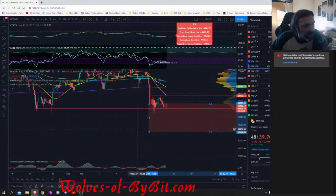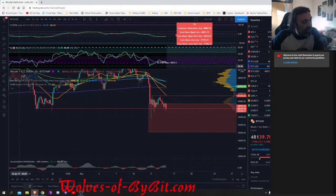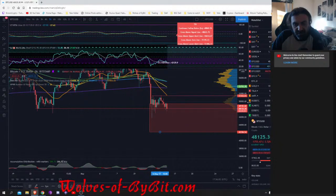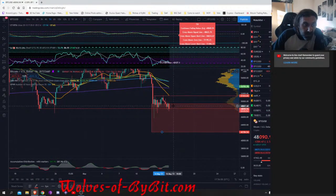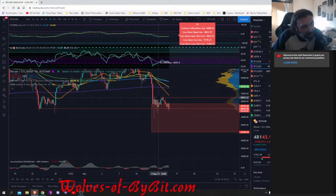I'll draw a horizontal line over here, and you can see the price. Beautiful. So basically right now we are already in a potential area for a bullish divergence, but it only gets confirmed once the price closes an hourly candle right above this red line, right above the local high here. That would be at more or less 51,000.